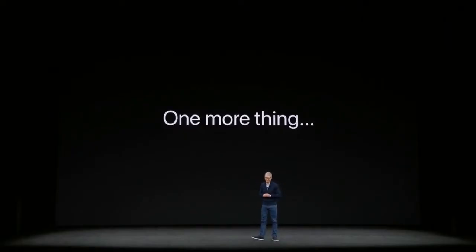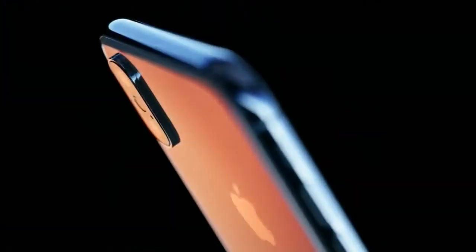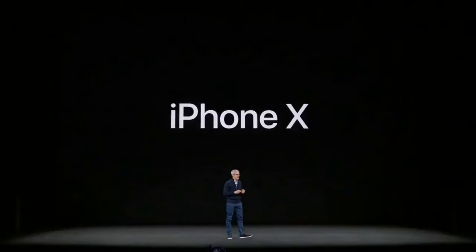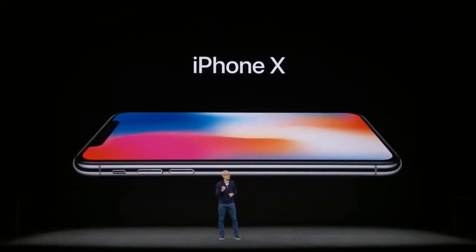One more thing. The first iPhone revolutionized a decade of technology and changed the world in the process. Now, 10 years later, this will set the path for technology for the next decade. This is iPhone 10. It is the biggest leap forward since the original iPhone.